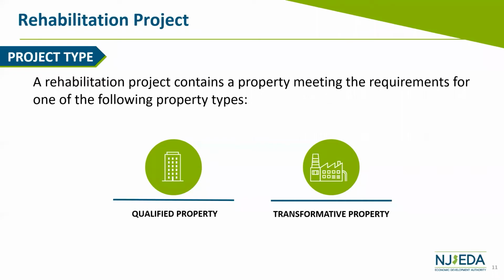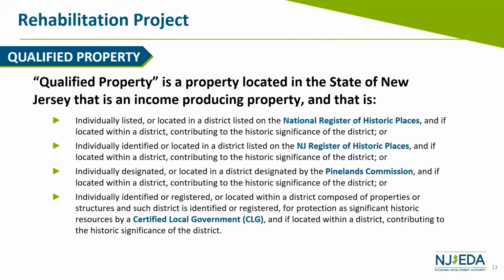The qualified property is the simpler one, and it has requirements with regards to previous identification, designations with regards to the historic nature of the building. A transformative property would have other requirements with regards to location and some financial requirements. So projects that have a qualified property are what we will call a regular project.